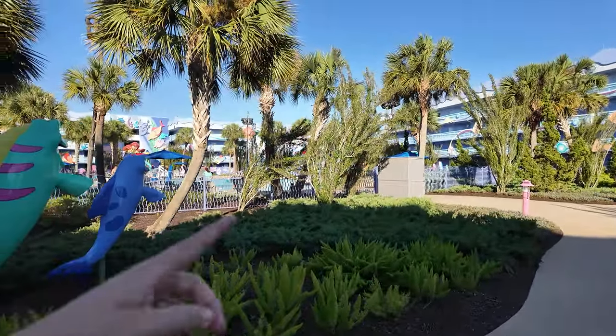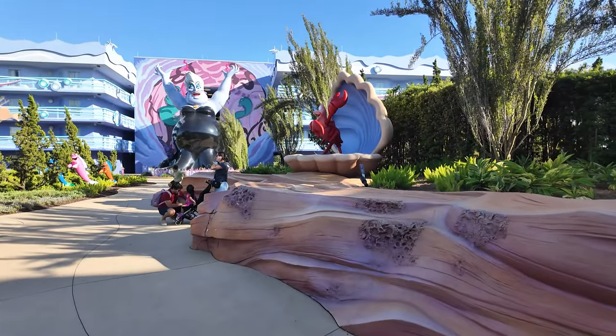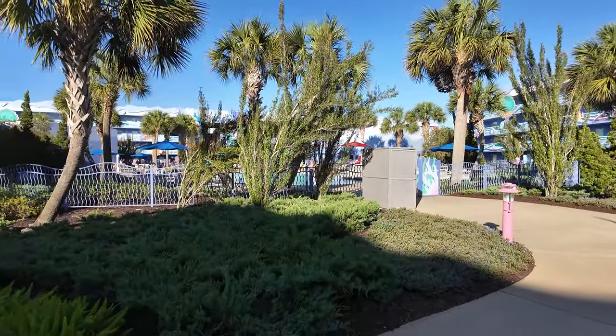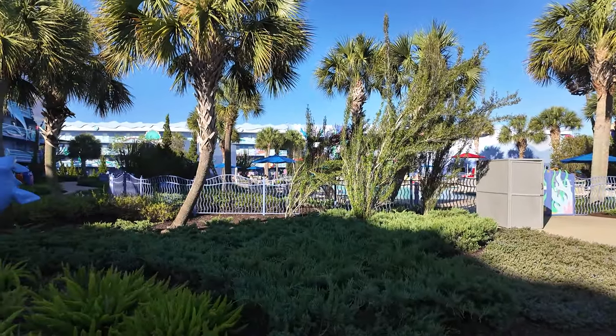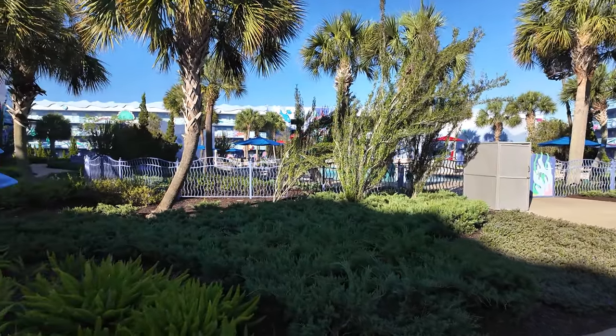And there is a pool over here in the Little Mermaid section, if you are wondering. Which is kind of quieter than the other pool. I feel like this pool would actually be better to go to. It's a little bit smaller, but there's less people, and there's like no music, so it's nice. The other pool's party, but this one's a little bit more chill.